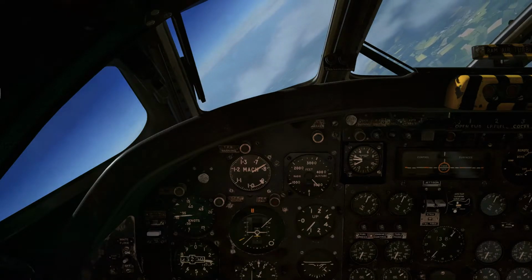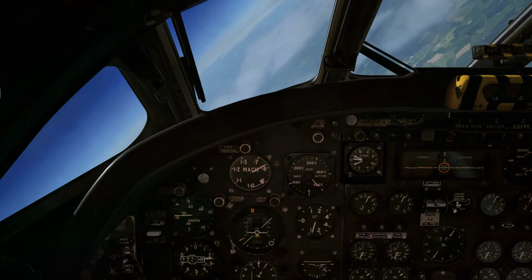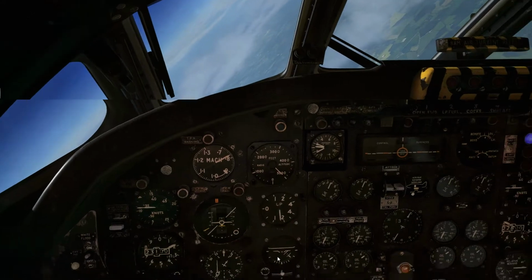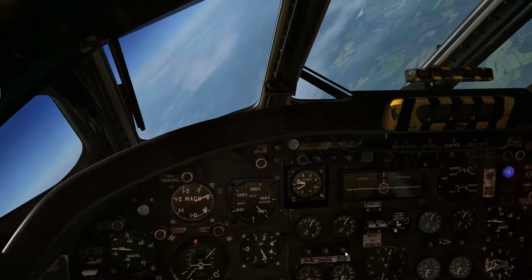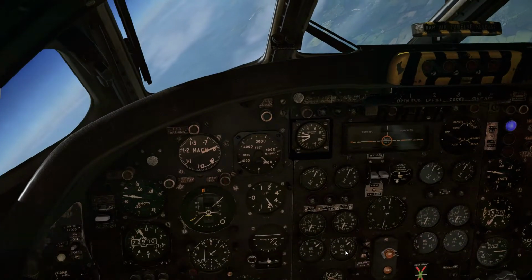I'm not sure, I've not come across an aircraft quite this simple. I mean, I know it's not simple in terms of, when I looked at this aircraft, I thought, well, this is going to be a nightmare. It's not. It really is not.